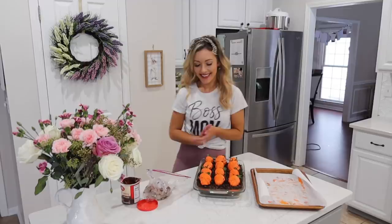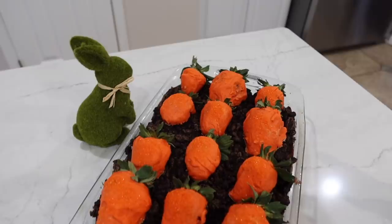I think this cake is one of my favorites I've ever made on Pinterest. I just think it's so cute. Looks like a little bunny carrot garden.